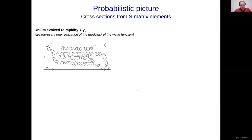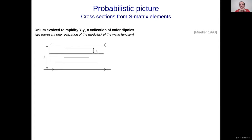So this sketch is supposed to be the picture of one particular realization of the modulus squared of the wave function of the onium, of size r, after evolution over a rapidity y minus y zero. I immediately take the large-N limit so that I can represent this as a collection of color dipoles, characterized by their sizes r_i. This is the famous Mueller color dipole model to represent QCD evolution. Now I want to scatter this off a nucleus. I go to the frame in which the onium has rapidity y minus y zero. The nucleus has exactly the rapidity of the gap I want to calculate.